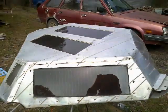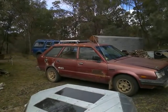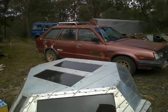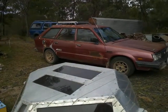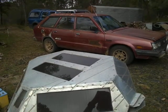Whether you want acceleration or fuel efficiency, add a streamlined solar array to whatever you drive. I get 1 in 4 kilometres on solar saved petrol. My son's Rodeo accelerates 25% harder because of its solar panel.